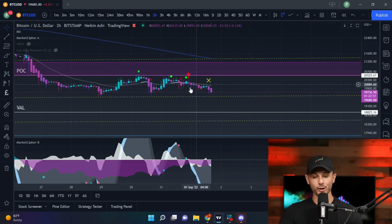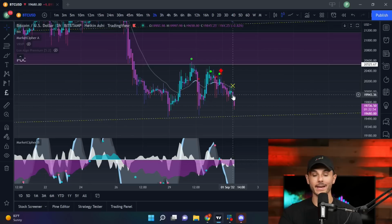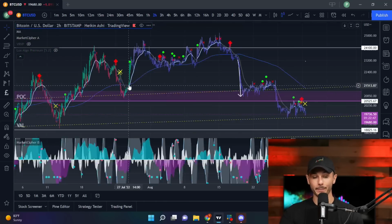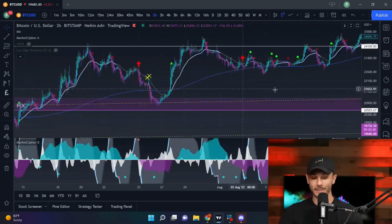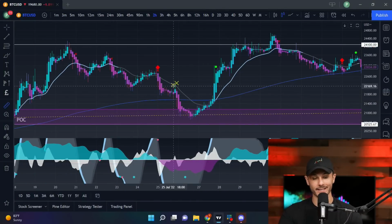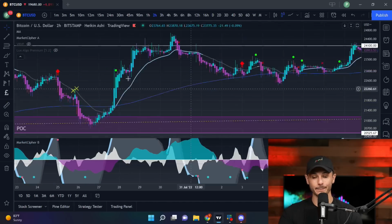And coming over to our 2-hour, just to add insult to injury, guys, we do have a confirmed yellow X on the 2-hour as well. So typically when these yellow X's pop up, guys, they typically do mean business. They don't play out 100% of the time, but if you backtest these yellow X's, they do play out more often than not. This last 2-hour yellow X did bring us down about 6%.